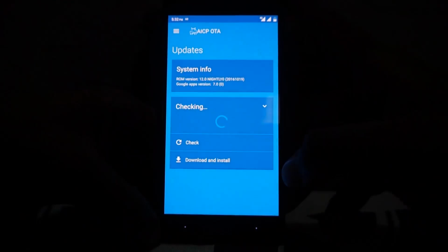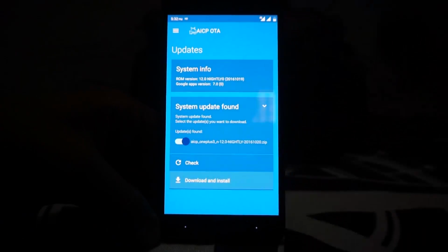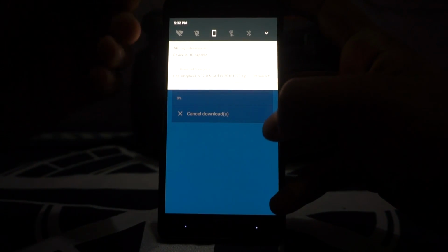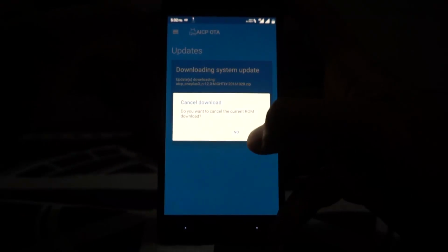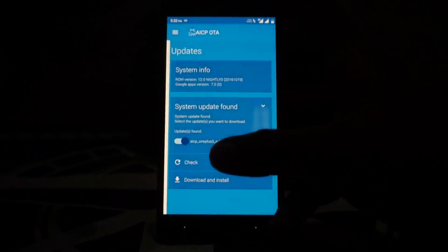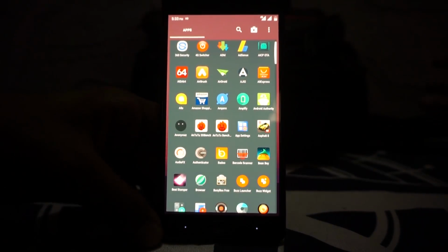Now it does have OTA update support. You can actually download and install OTA on the fly, and that does work pretty nicely. But again, OTA in this is just downloading the full ROM, so that is not exactly the incremental update which I would prefer. I would actually like to have the incremental update support which is available with other ROMs like Mokee and other ROMs.